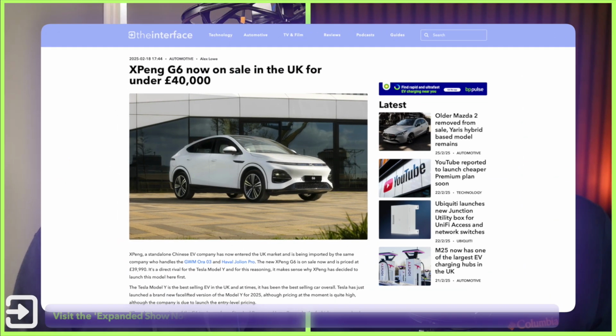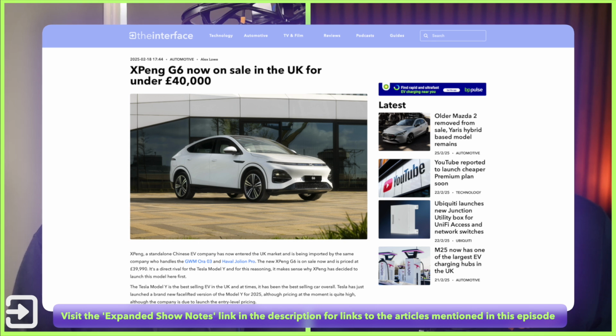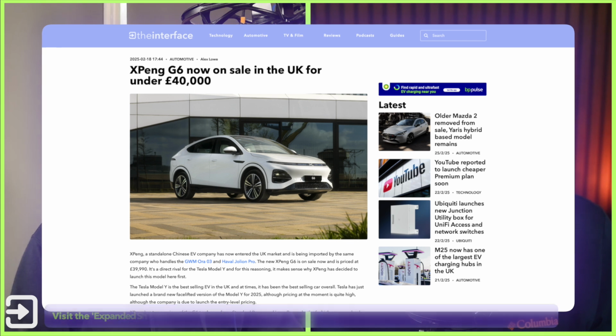Nice. As we mentioned earlier, the Xpeng G6 is now on sale in the UK. Prices are strategically just slightly below £40,000 for the... Is it the luxury car tax? Is that what it's called? It's actually called something stupid. Everyone's going to call it the luxury car tax, but it's like road tax. Everyone calls it road tax, but it's vehicle excise duty. Okay. So yeah, it seems like they've priced it below that threshold, basically, to avoid it.